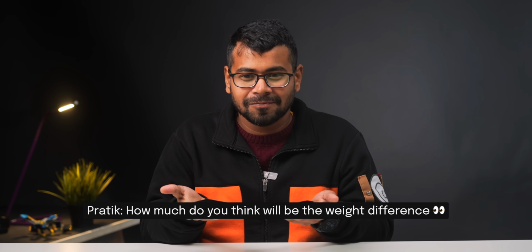How much do you think will be the weight difference? 15 to 16 grams. Maybe 10 gram. I think around 10-15 grams lighter. Well, the difference in weight between S23 Ultra and S24 Ultra, ladies and gentlemen, is a grand 1 gram. Gravity works differently on titanium, I guess.